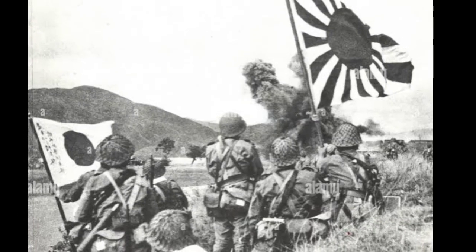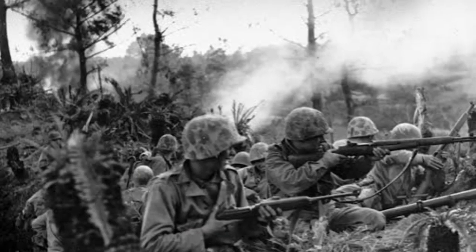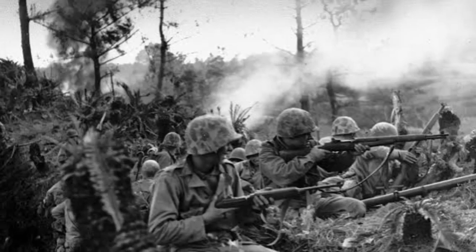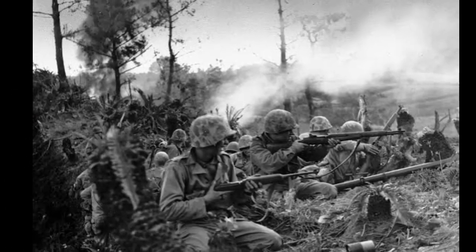The Battle of Okinawa. Background and strategic importance. Gateway to Japan. Okinawa was seen as a critical stepping stone for the planned invasion of Japan. Its capture would provide a base for air operations and a staging area for the invasion.